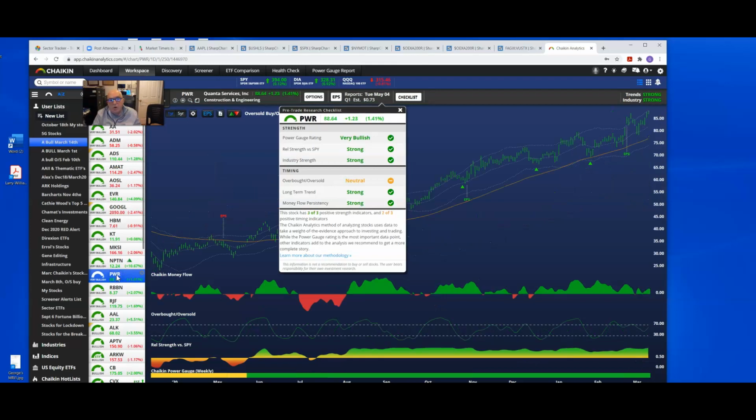Quanta Services is one that Mark Shakin likes, and you can see it was oversold here and it rallied and came out with earnings and it's going up again. Okay, so I like that one. The relative strength is strong. We have some good looking stocks here.